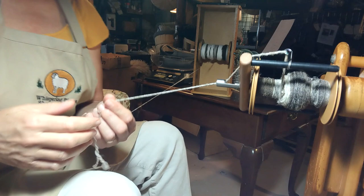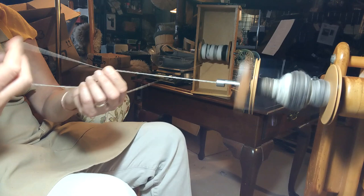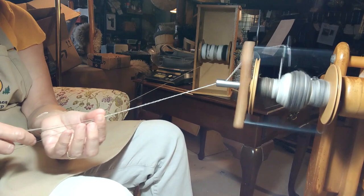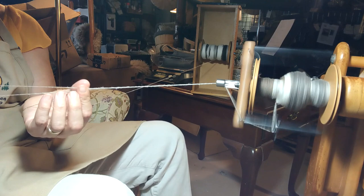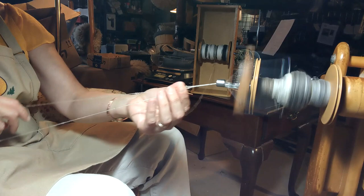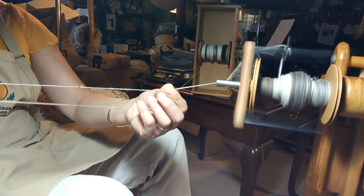I always forget to move the hook as I change the colors. I think that makes such a pretty photograph, and I never remember. I had a couple of bumpy spots, which is not where I want to make the join. I want those to get smooth, because it creates a little bit of a bump. I'll do one more color join, and then I'm just going to let that little nip go.